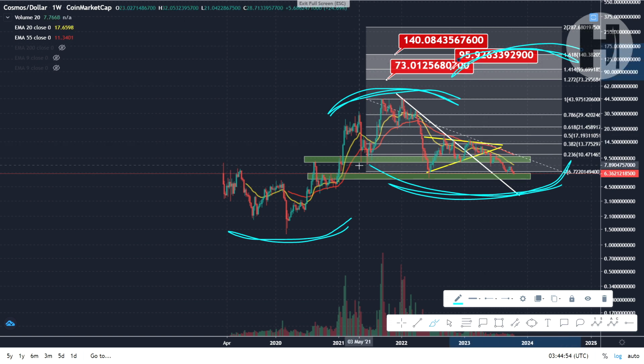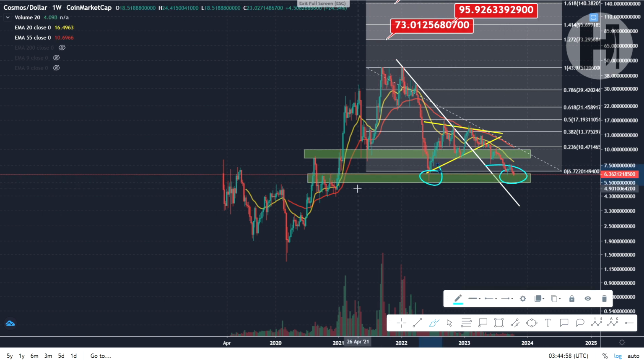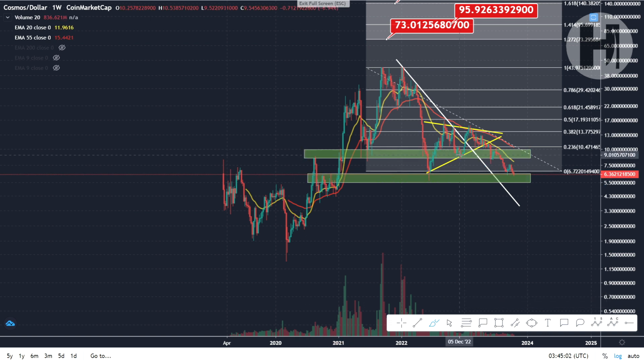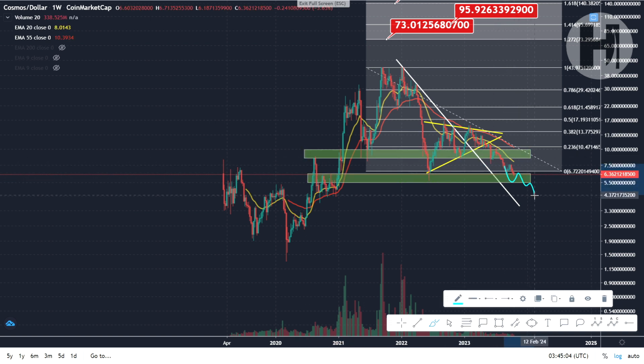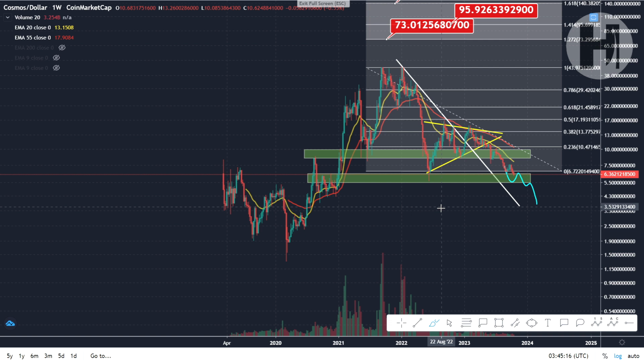But if we start losing this green support block, as you can see that we've been holding as support, and that was our resistance initially back in 2020, we have the chance of coming back down and retesting some of these levels here, and we could drop down to some of these prices here. That's not going to be the end of the world, but it's not going to be a very good thing either, because that would push the price so deep.